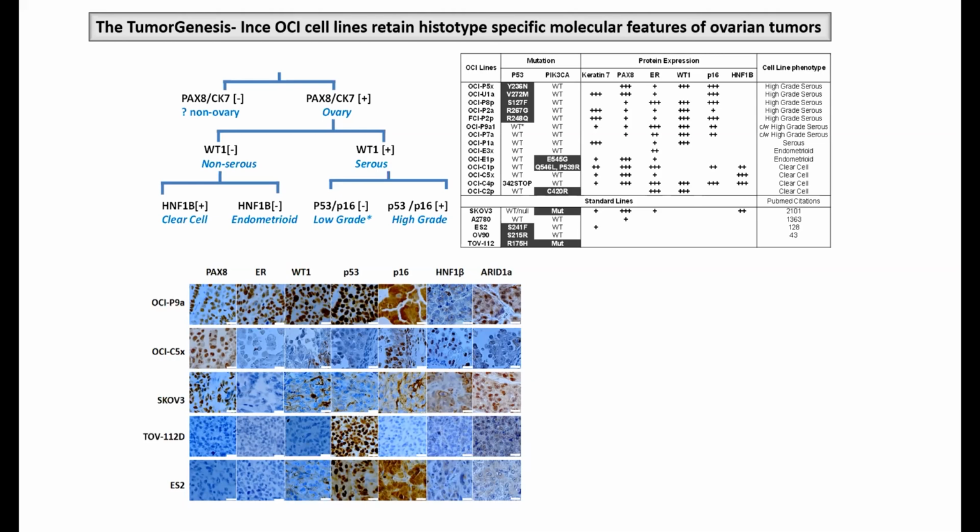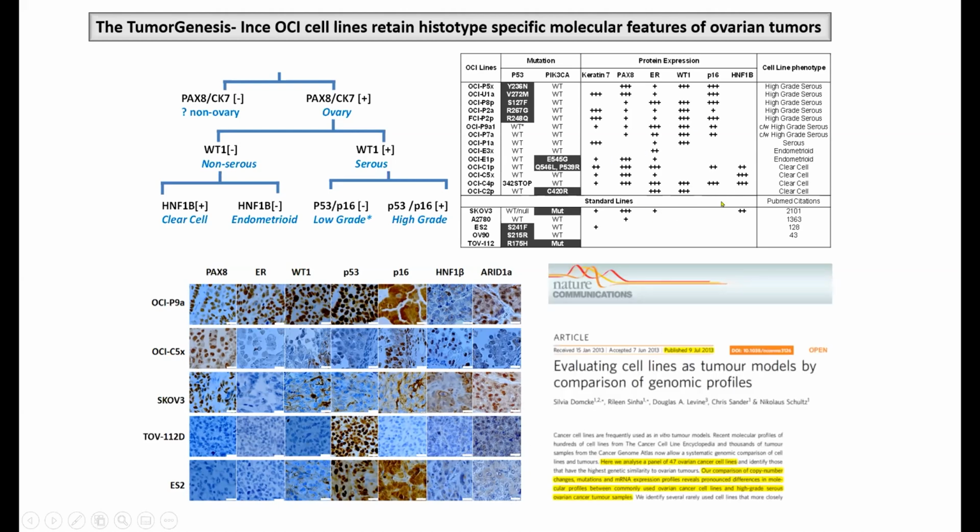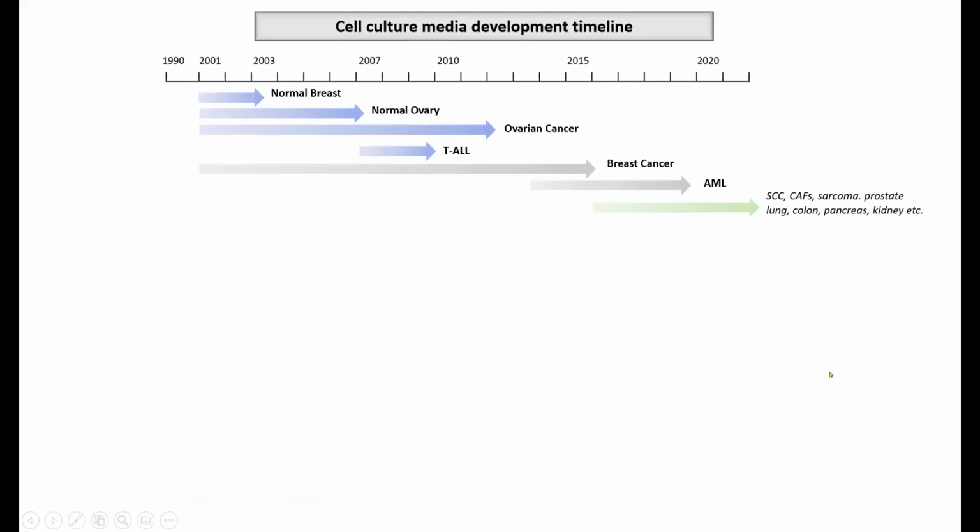oncologist will harvest it. They'll send it to the path lab. If you use our media to grow these in the ovarian cancer, you're going to be able to grow them up and histologically stain them, and they're going to look like this. They're also going to retain their proteomic signatures, their DNA, probably close to 95%. And there's already published models on this, so we have articles that are available.